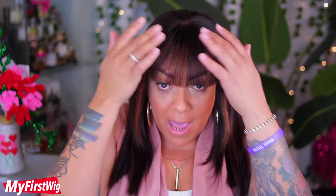Nice and full. Some people like their bangs really, really full. I'm one of those who like the bangs really, really full. But I really do like these bangs. You got to try something different all the time. Even though it's not as thick, these are some really nice bangs. You can definitely add more to it if you wanted to, but I think this combo right here is perfect.